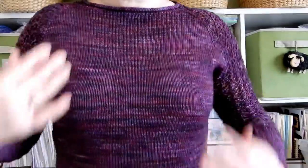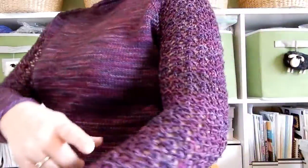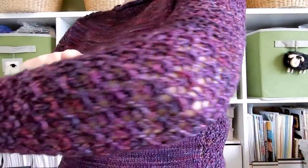So first things first, what am I wearing? I'm actually wearing a knitted item this week. It is Dusty Road by Carol Feller, and it is knit from Malabrigo Arroyo in the Purpurous colorway, and I knit this beginning September 2017, and I finished it in February 2018. As you can see, it has a crew neck, and it's just a very plain stockinette body, but it features these lace panels that run down each side, and then as you can see, the sleeves are also lace, and they end in these broken rib cuffs, and the bottom band is also in broken rib.